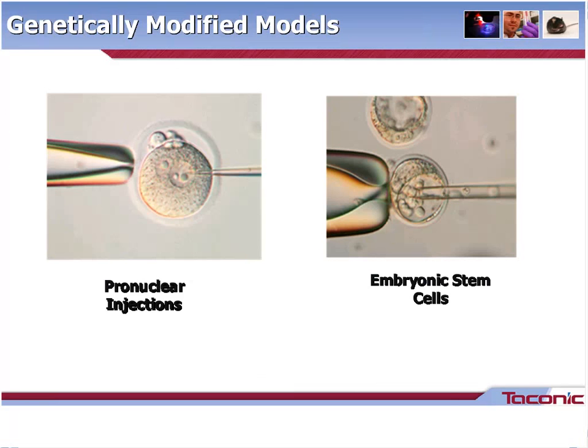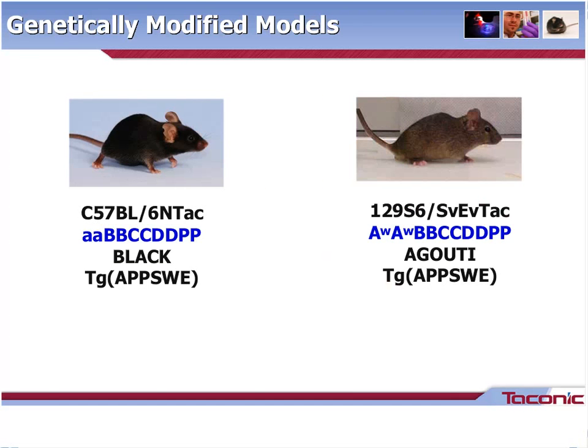Now, when we talk about genetically modified models, we know that they can be generated using different technologies. We could use either pronuclear injections, embryonic stem cells and homologous recombination to introduce the mutation, or nowadays the zinc finger proteins. So we can have different ways of generating a genetically modified model. It doesn't matter which way we use; obviously it depends on the goal of the particular experiment. But the point is that these genetically modified models are usually generated in a particular genetic background, and when we generate a mutation, we need to be savvy about why we are using one strain or the other.